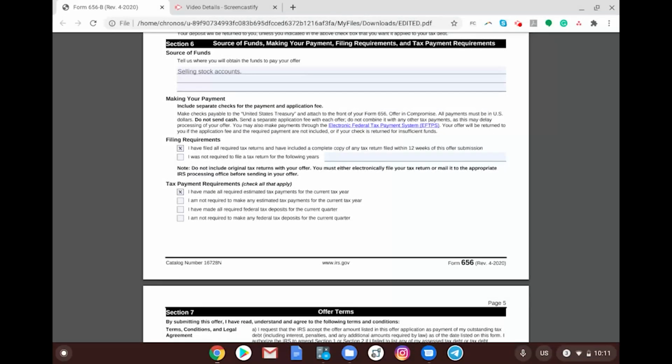Section 6, source of funds. Where are you getting the money from? A lot of people say loans from friends and family, loans from my uncle. If you want to name them specifically, you could. You don't really need to. You can just say something generic. In this case, they're actually going to be selling the stock accounts because that's where the equity is. So I'm putting that. They're not too picky on the source of funds, especially when you're doing these smaller amount offers.